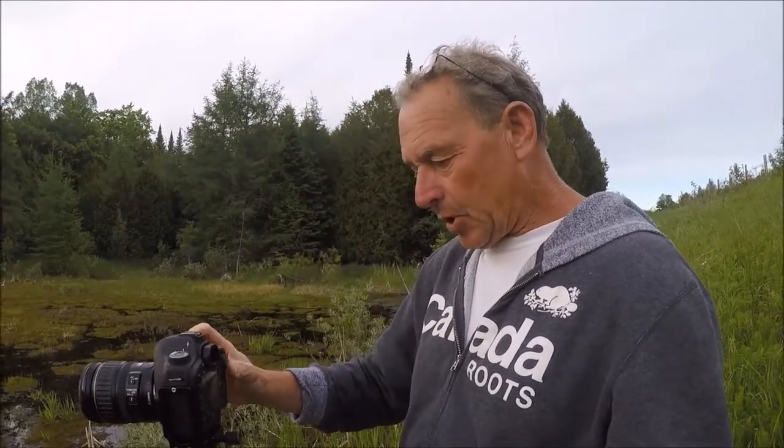F22. The sun is in my left corner, so maybe I'll get a little bit of a sunburst out of that. We'll see. And the polarizer will help cut a little bit of glare off the body of water. I have a quarter of a second shutter speed. I'm using a 2-second timer, by the way. I'm going to take one shot correctly exposed, one shot one stop over, and one stop under.